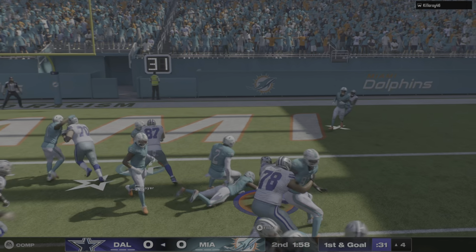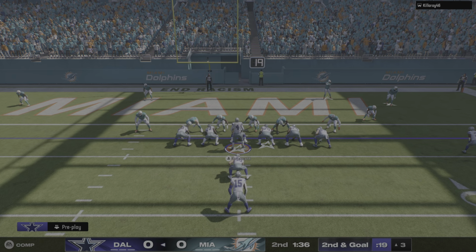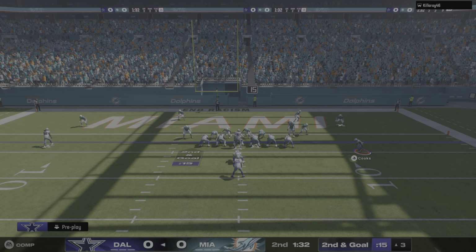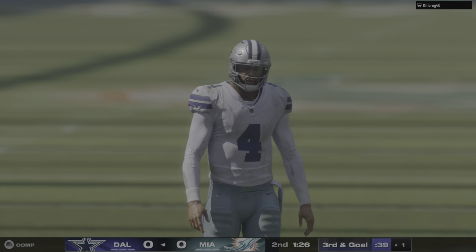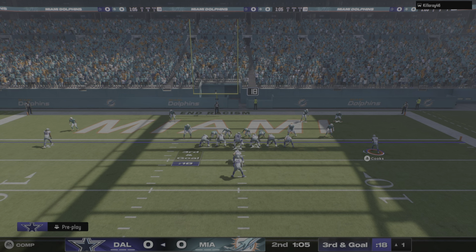It's 1st and goal. Trying to create some space, but will not find much. They'll get a yard. They'll mark it at the 3. Cooks going in motion. They'll run. Here's Elliott. And he won't quite get in. Down to the 1, setting up 3rd and goal.